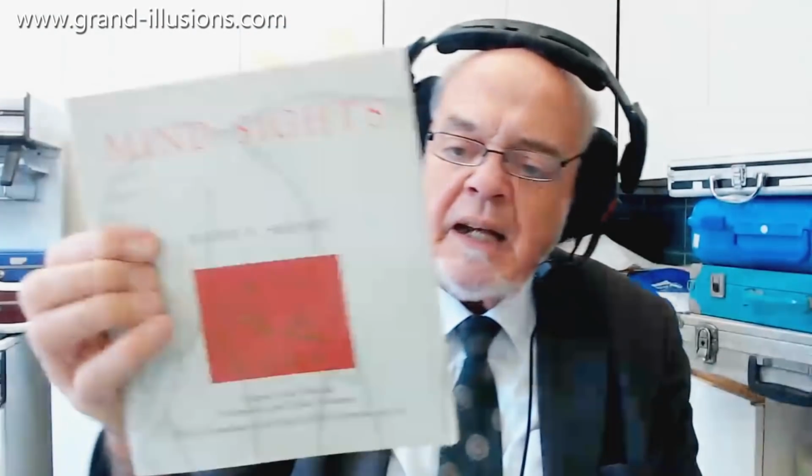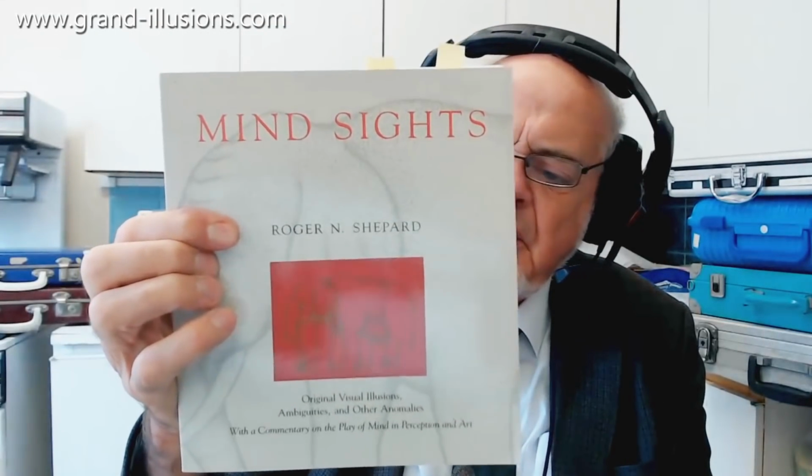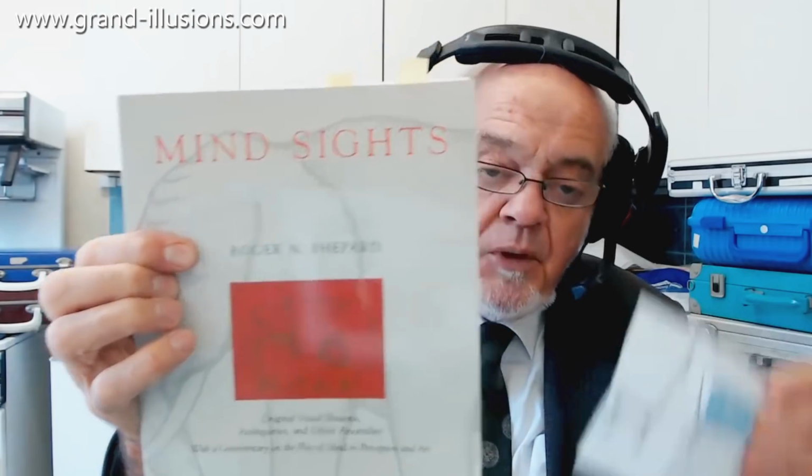So that book by Roger Shepard contains lots of other academic ones, and it's very good script in it. But those are two particularly good ones from one of the people who love collecting optical illusions. They're one of their favourites.